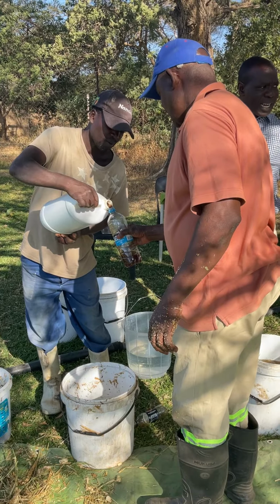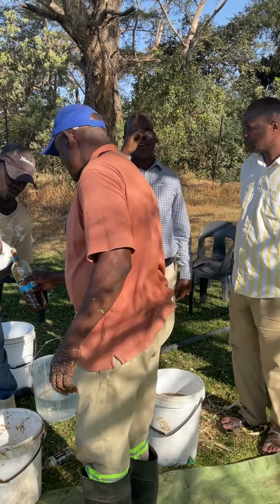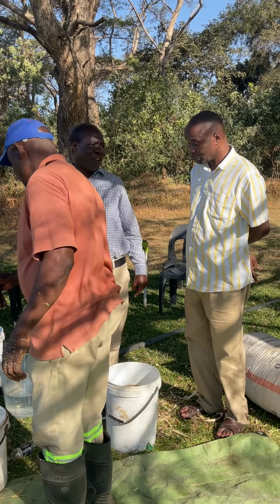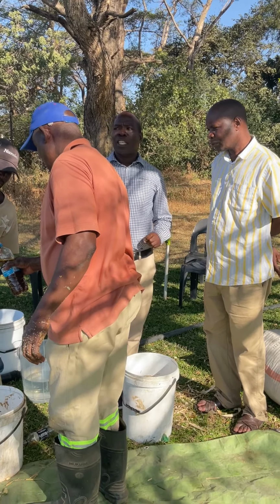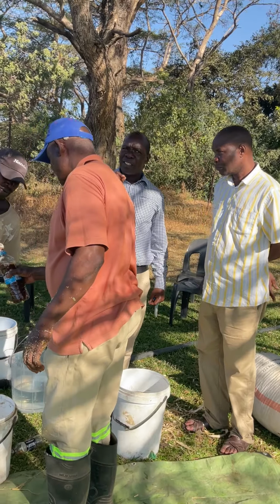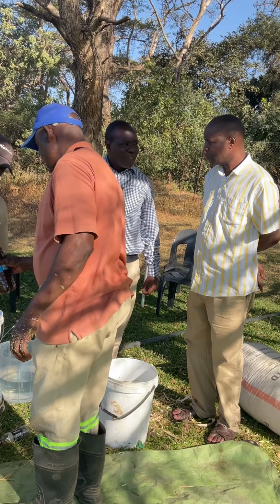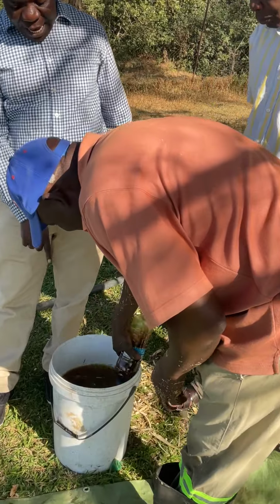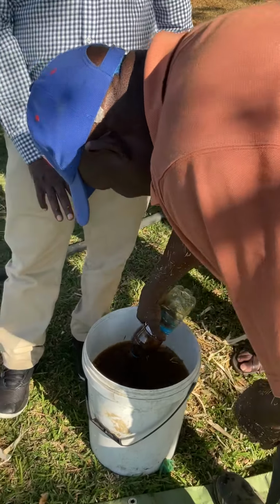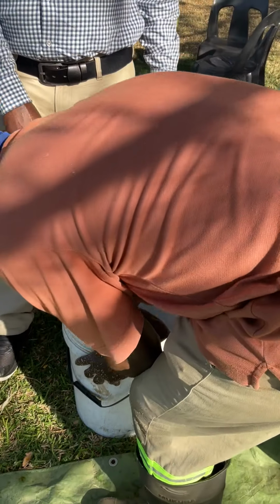Now 1 liter of MolaPlus Livestock microbes goes to 20 liters of water and makes 1 ton of that feed. In Kenya, you make 10 shillings equivalent when you use livestock microbes. It's about 10 shillings per cow per day. The economics here are just amazing.